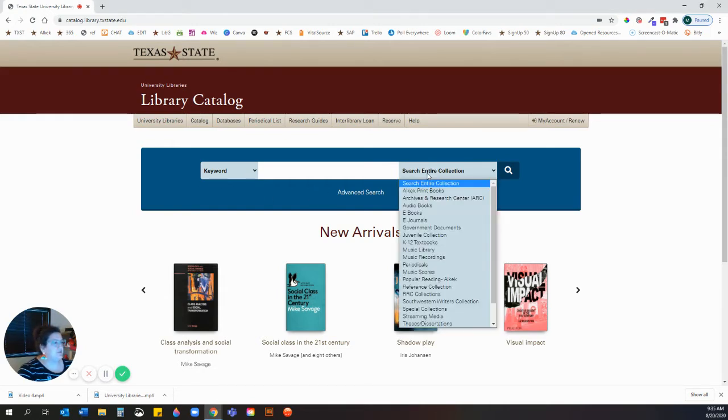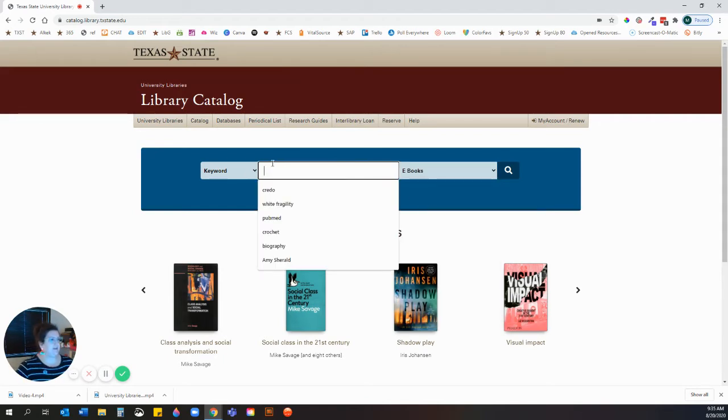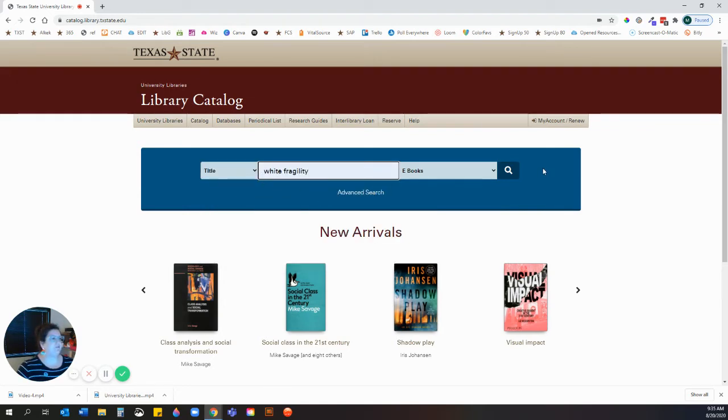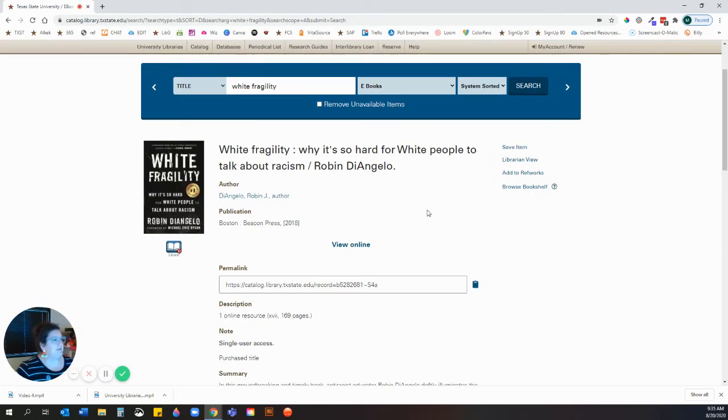Over here on the right, search entire collection, eBooks. And I'm going to change this to title on the left. If I was looking for this book, White Fragility, we do have it in our collection. And this is where you need to pay attention to how many users have access to this material.